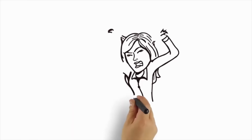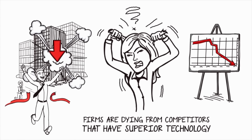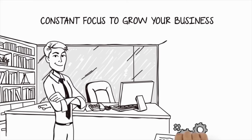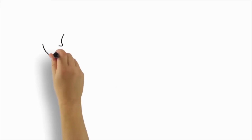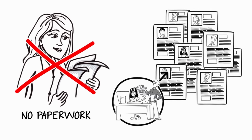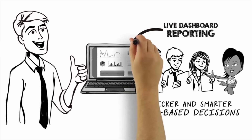In this quickly changing business landscape, firms are dying a quick death from competitors that are superior in optimizing technology and resources. So a constant focus on this outer layer is essential to grow your business, not to mention to simply survive. Implementers will keep a keen eye on what can be systematized and automated, saving the firm time and money. One example is identifying opportunities to move a company from a paper-heavy organization to paperless, and moving a firm to live dashboard reporting, which will in turn allow the team to make quicker and smarter data-based decisions.